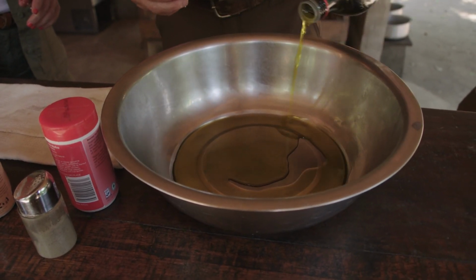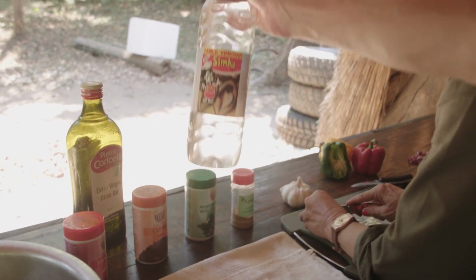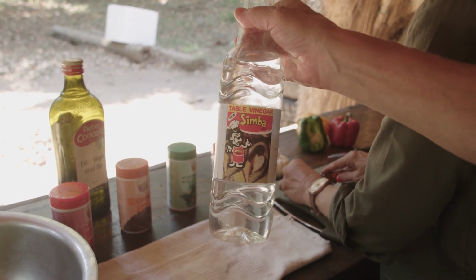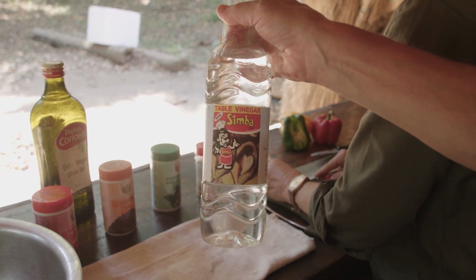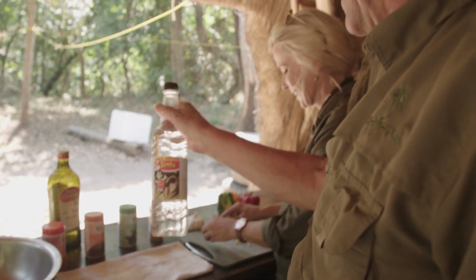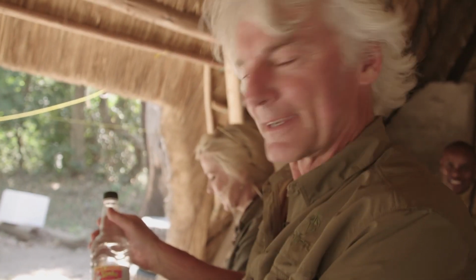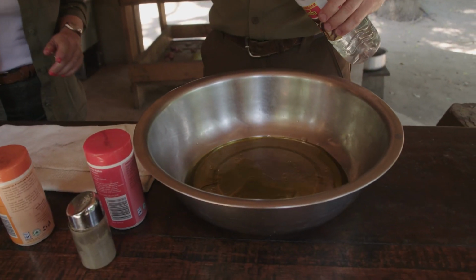And one of the cool things here with Tanzania is it's not just vinegar, it's Simba vinegar. And for those of you who don't speak fluent Swahili like I do, Simba means lion. So all of you guys that have watched The Lion King, it's Simba vinegar. Yeah. It makes you roar. So we'll put some vinegar in there too. Guesstimates. Is that about 50-50?